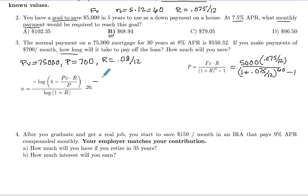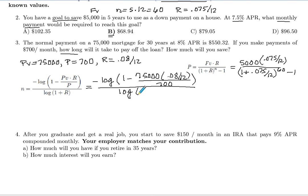So let's do our plugin. So negative log, and 1 minus our PV, 75,000, times our R, 0.08, divided by 12. And then we are dividing by P, 700. And that closes up our log. And then we're dividing by log of 1 plus R on the bottom. So that's 1 plus 0.08 divided by 12.